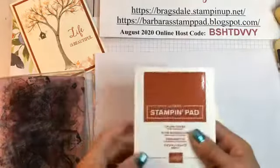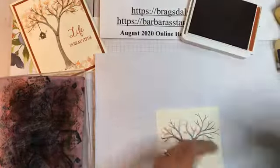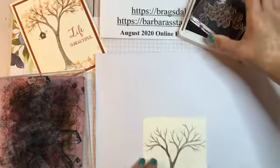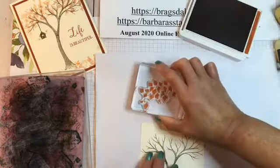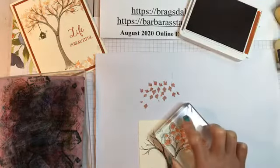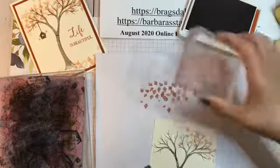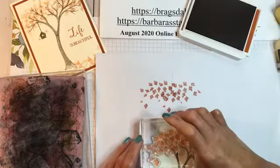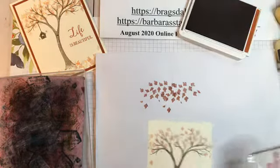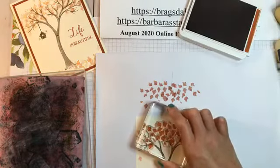So for all three of these colors, there's actually 2 colors on there. I am using Cajun Craze, but I'm stamping off because I don't want the full strength of Cajun Craze on these. So just stamp there. You could use the full strength if you wanted. I know that in the fall, leaves are super bright. Why not? There we go.